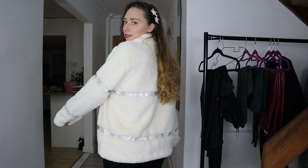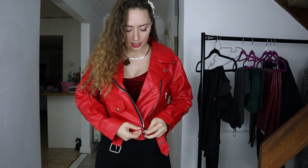It's not something you see every day. Like, you see people wearing their fur jackets everywhere, but this has a little bit of a different vibe to it. No, I love this. This is how it fits without doing anything to it. So I'm going to zip it up and we can see what needs to be adjusted on it.